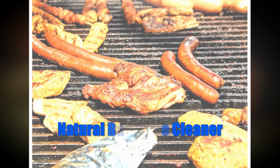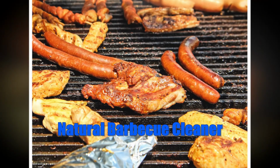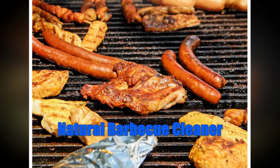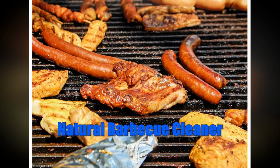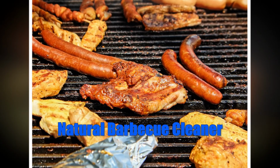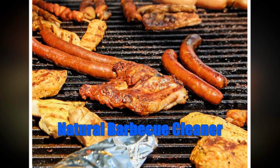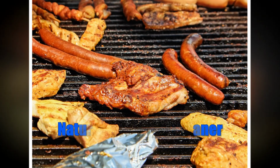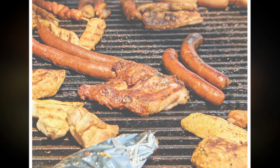Natural barbecue cleaner. Use coconut oil to keep your barbecue clean this summer. Rub coconut oil over the grill and leave for a few hours. Go back with a cloth, wipe off the grease, and it will be ready to fire up in no time. You can also do the same with any build-up on your kitchen burner and oven racks.